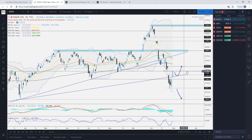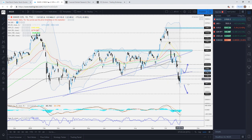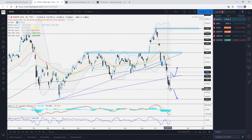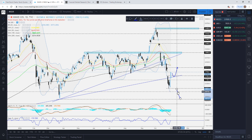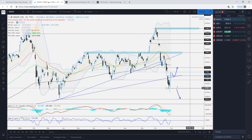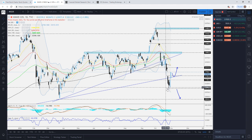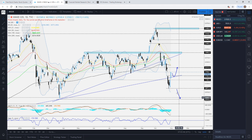On the downside for this one, we would probably take a more conservative approach. Even if it dropped below this long-term upside support line, we would still probably wait until it gets closer towards the 20,970 zone, and then eventually breaks it. If we break that, then we could start looking at much lower levels. But for now, to be honest, we could see a bit more correction here to the upside.